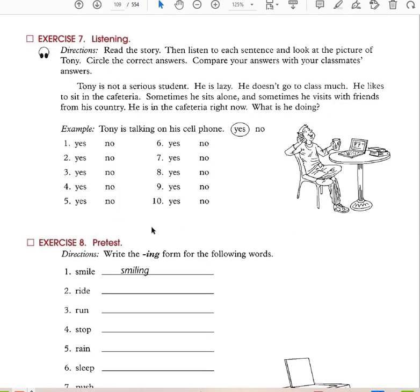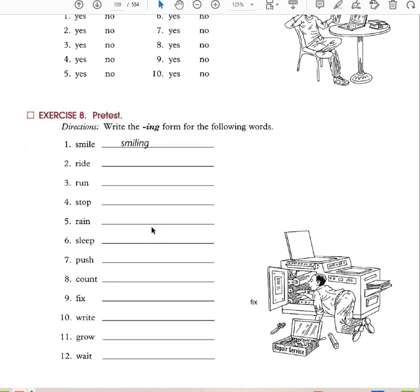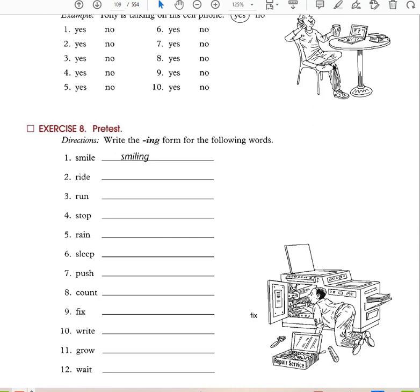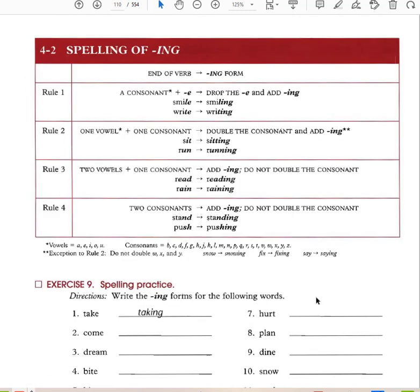So as you can tell, when I am doing the present progressive, I am telling you what I'm doing right now. He is talking on the cell phone while drinking his water, while sitting in front of his laptop with his books placed on his desk, while he is sitting with his knees crossed. He is smiling, riding, running, stopping, raining. He is sleeping, pushing, counting, fixing the computer, writing a paper, growing plants in his garden. He is fixing the computer or the photo machine, the copy machine.